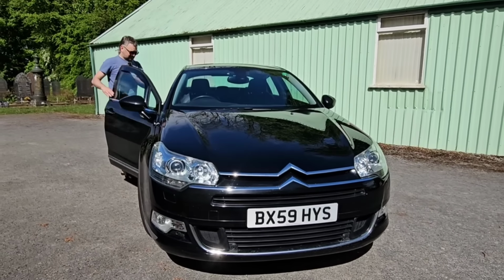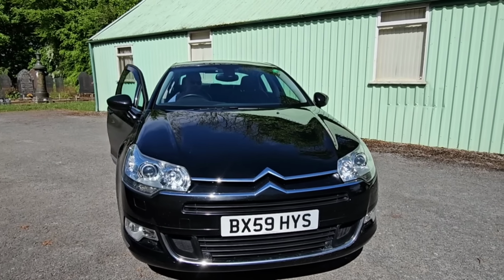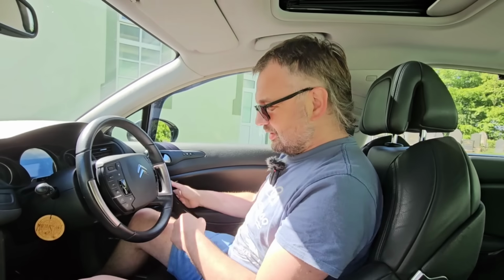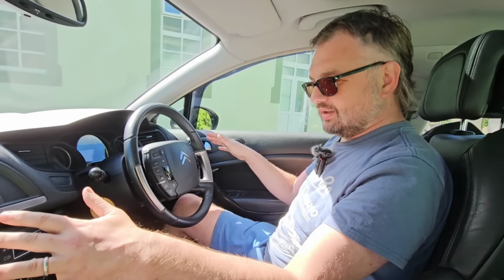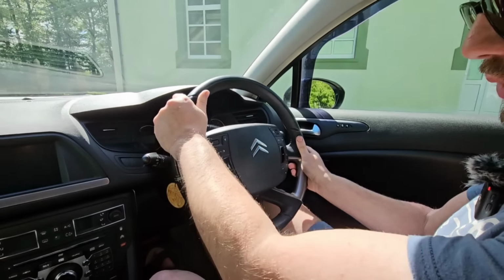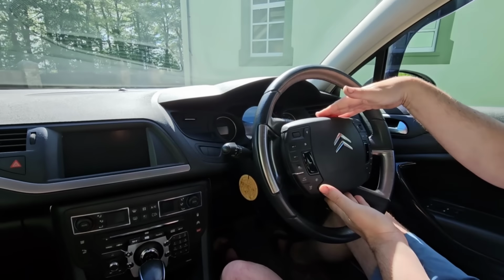Moving inside. And the door certainly shuts with a nice Germanic thud, although there's a little bit of French plastics creeping in. It's a bit creaky around the door handle, but really nice space in here. It feels very modern. And of course, we've got the trick steering wheel, but it's just locked because I haven't got the key in. So this center hub stays in place.